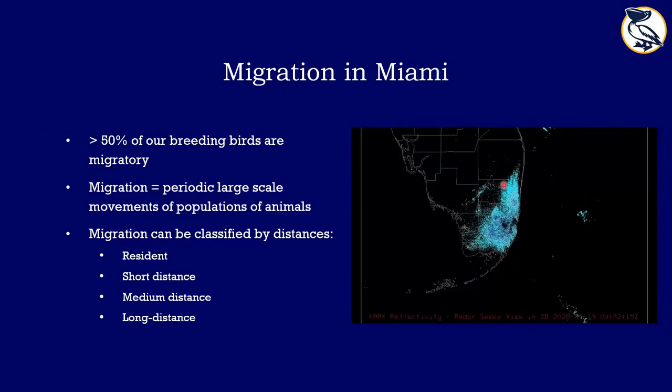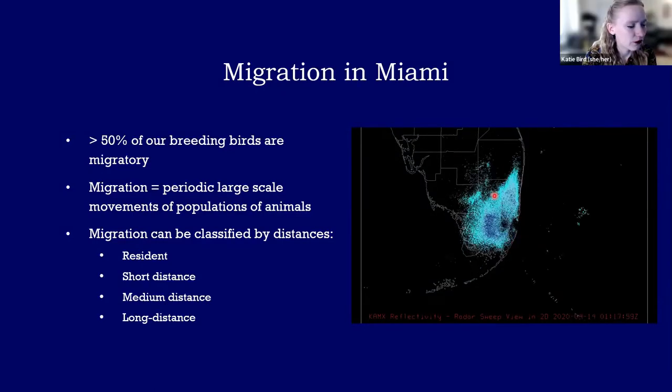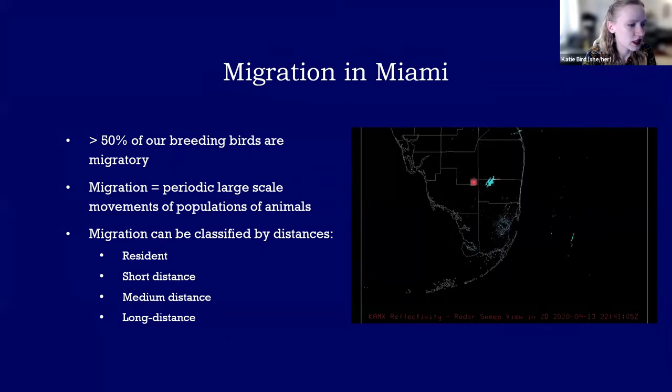Okay, cool. So this blossom, it's called reflectivity, when the data that you're seeing gets brighter. All of that is birds. So we're waiting, civil twilight hits, and then suddenly the air is full of birds.